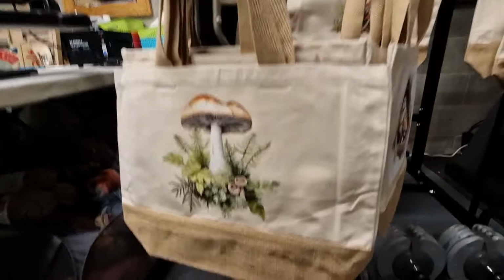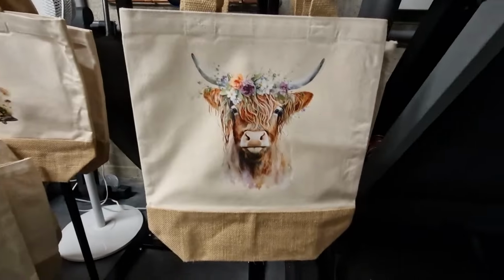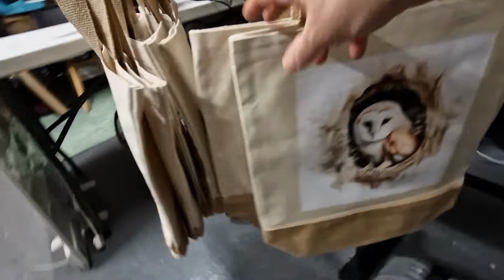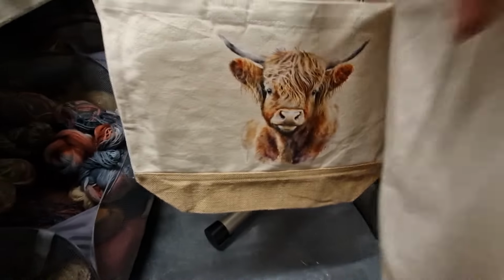So here are all the designs. It's quite tricky to show you everything with one hand. I'm going to try. So that's a wolf. That's a nice, see, fishes. That's a couple of sheep. It's so hard to show you. That's another mushroom. And then the hedgehogs are just there. And let's see what side. And then this is Highland cows.